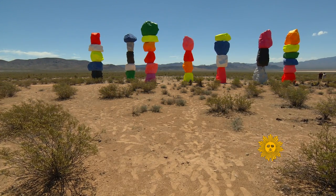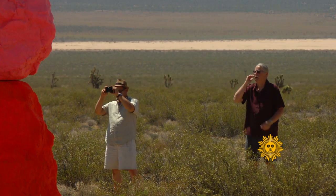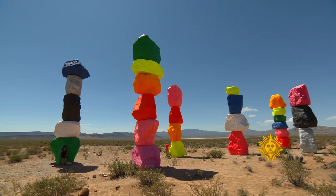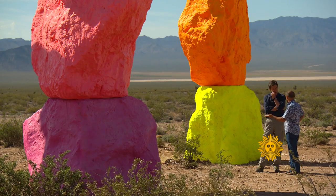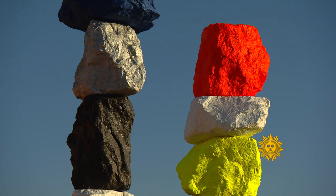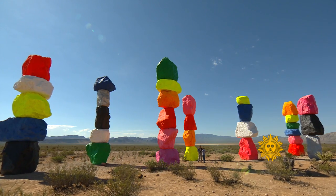But I think we're seeing a movement over the last few years where artists would like to engage a larger public and would like to have scale. They look almost like people, just giant, nice people, gentle people. It's the vision of Ugo Rondinone, a Swiss artist living in Harlem, who calls his desert friends the 7 Magic Mountains. So what do you want people to take away from this?